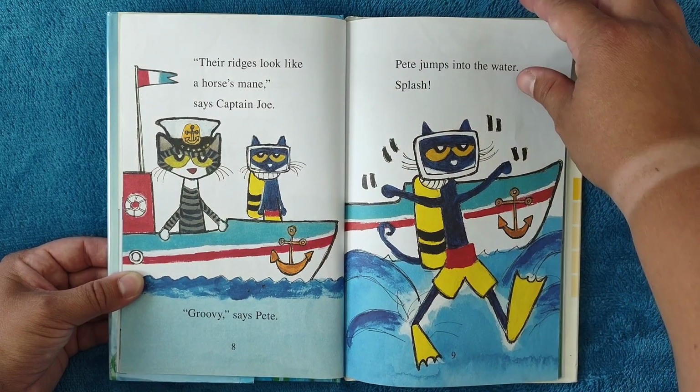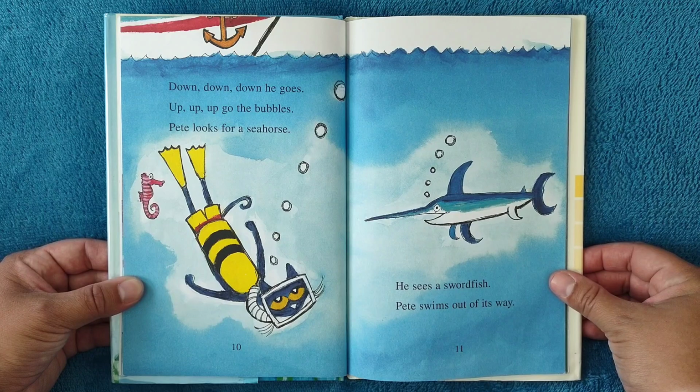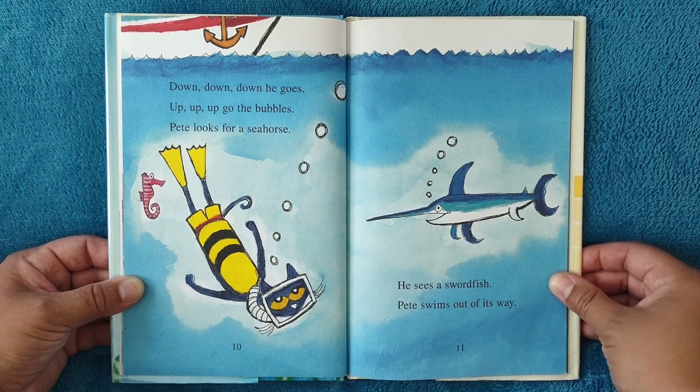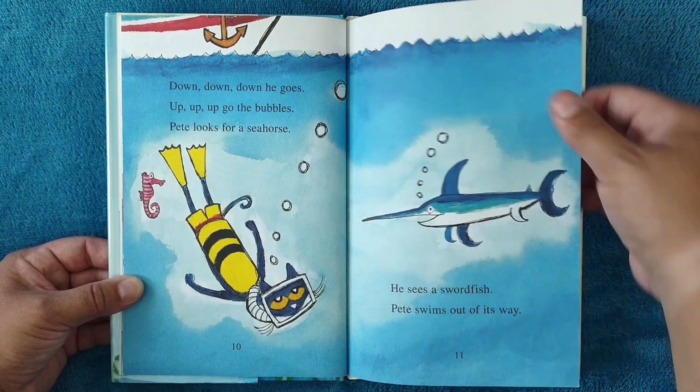Splash! Down, down, down he goes. Up, up, up go the bubbles. Pete looks for a seahorse. He sees a swordfish. Pete swims out of its way. That's a good idea. But have you noticed something? Look! Of course, Pete doesn't know yet.